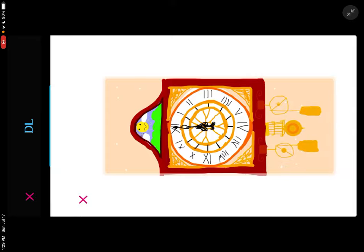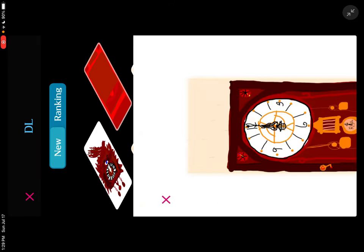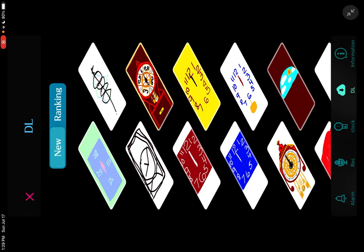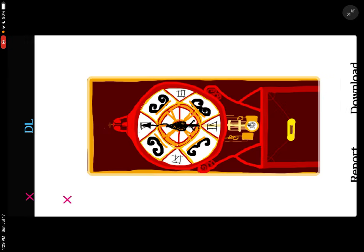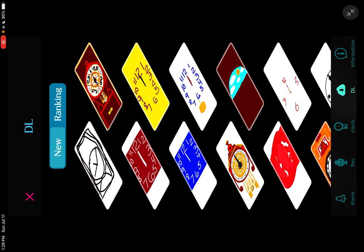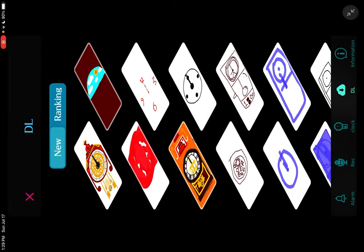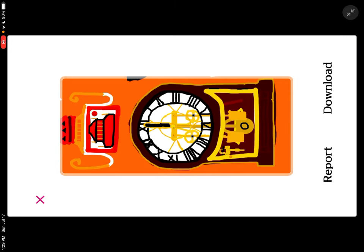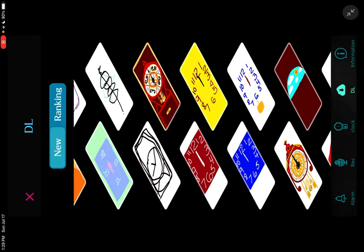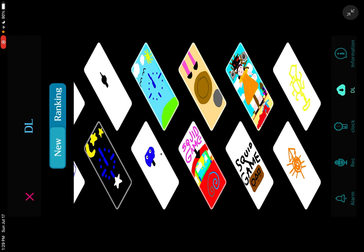So all the clocks that I made, you can have them. You can have my grandfather clock, wall clock, and the cuckoo, and this. And the red light guy, and this. This is the oldest clock ever. It's one year ago. And this one's mine too. This one's mine. And here, all of it. And this one here is mine.